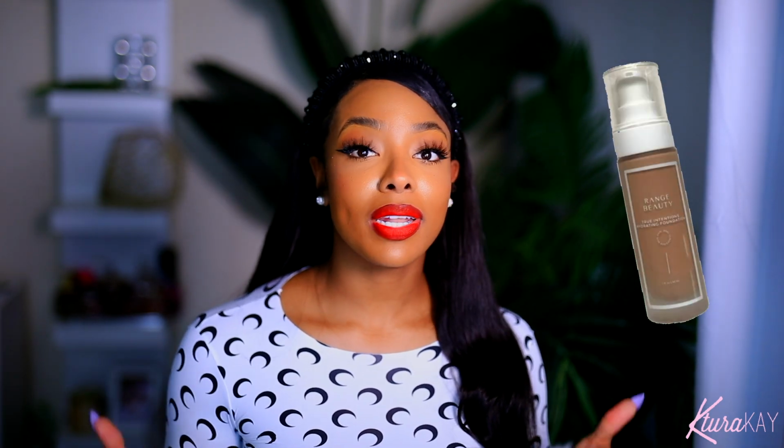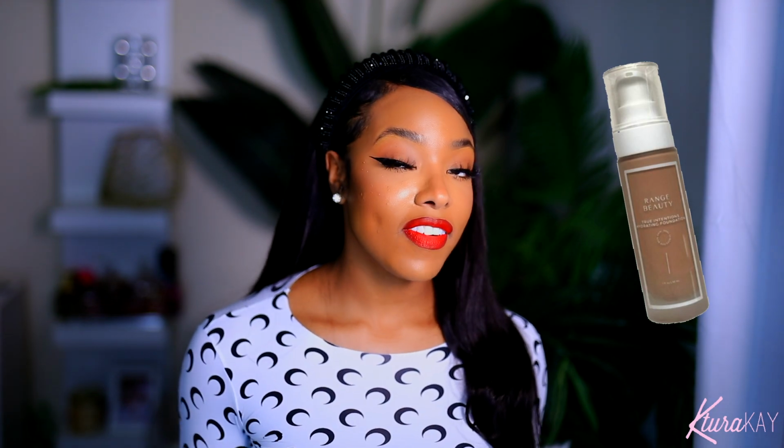So next we're going to move on to foundations, and these particular foundations have been my go-tos all year. So we're going to start off with the Range Beauty foundation. This particular foundation is actually Black owned, and when I found this foundation, I was like, wow.